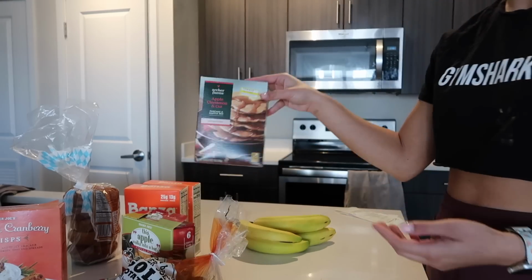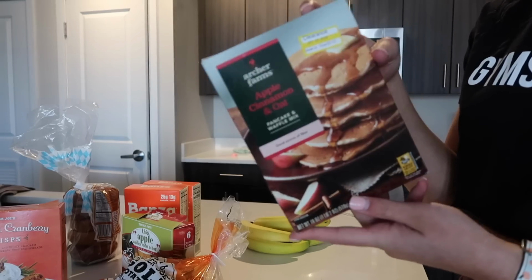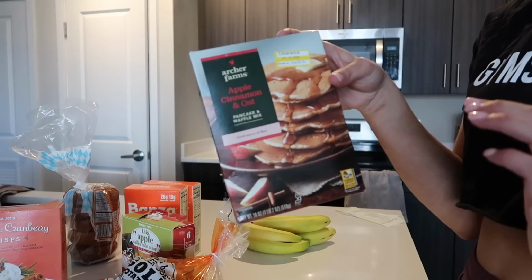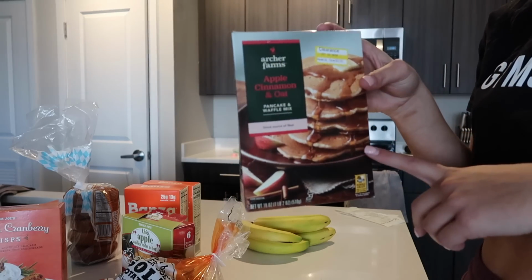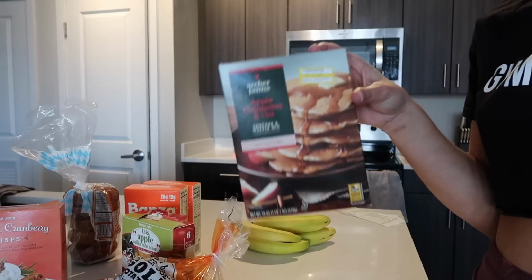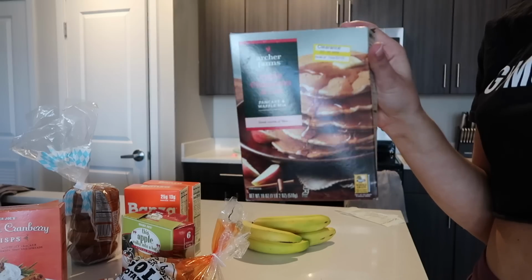The last thing I picked up at Target was an impulse buy, mainly because it was on clearance, but I thought it would be good to mix with my Kodiak cakes, and it is apple cinnamon and oat pancake and waffle mix. So I actually just tried this like 20 minutes ago, mixed in with my Kodiak cakes, and I added chocolate chips because that's what I normally do.